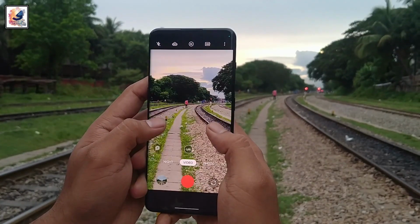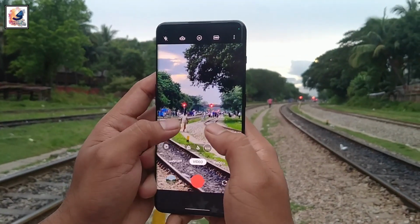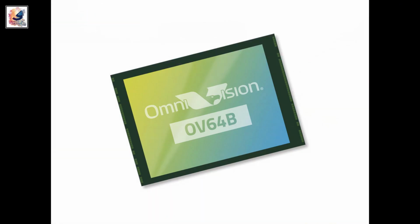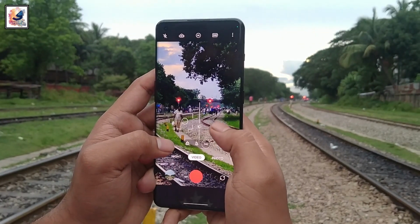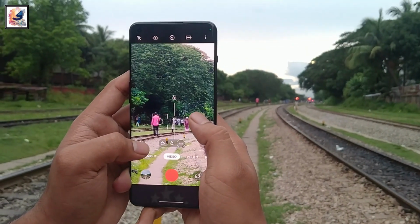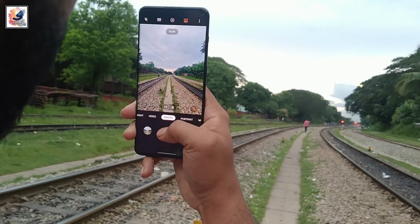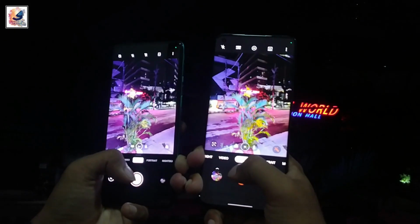OnePlus also claimed that the OnePlus 12 features the best periscope telephoto lens, 64 megapixel in its class, the OV64B. Yeah, you can get 3x 70mm optical zoom. The lens is also capable of 6x lossless and 120x digital zoom. The lens also comes with a large 2.5 aperture, which helps to take better low light and portrait pictures.